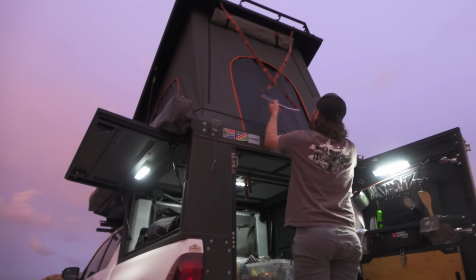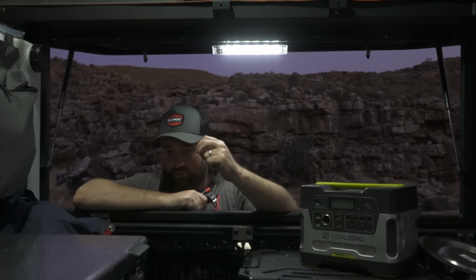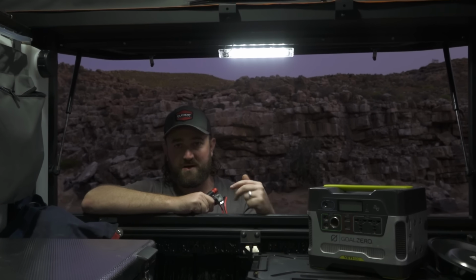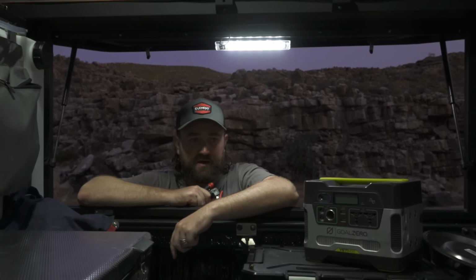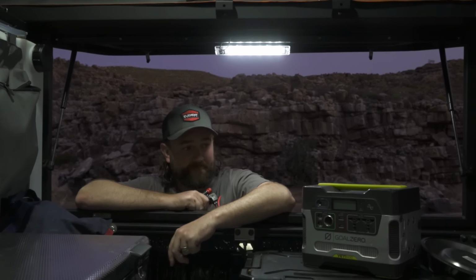Well, as you know, we've been having problems with our dual battery system. We can drive the whole day, but it never charges at the right amount of amps. So when we get to camp, a few hours later, the battery dies just from the consumption of the fridge. We're still not 100% sure what the issue is. We think it's just wiring. But in the meantime, we have a temporary solution.